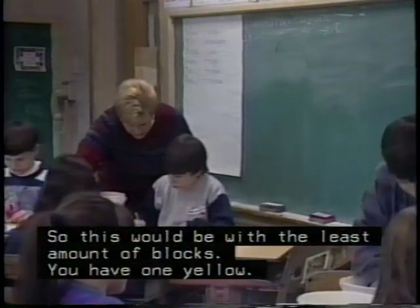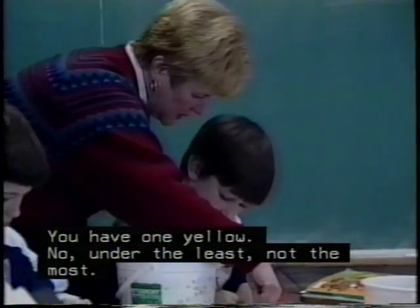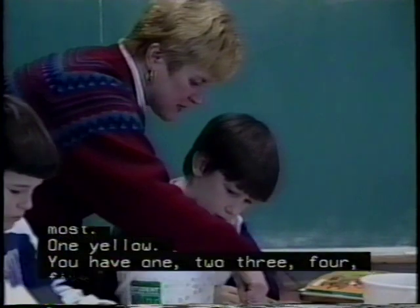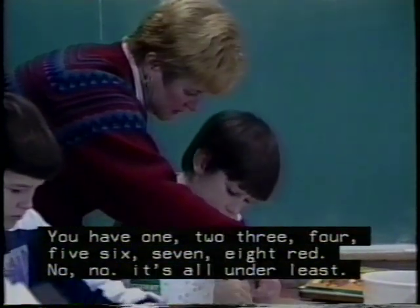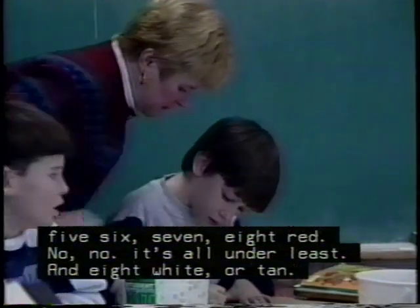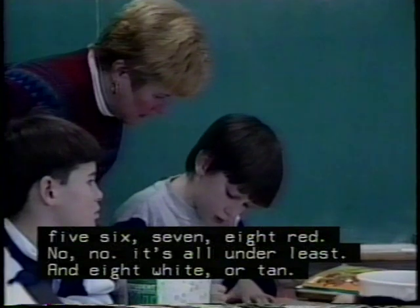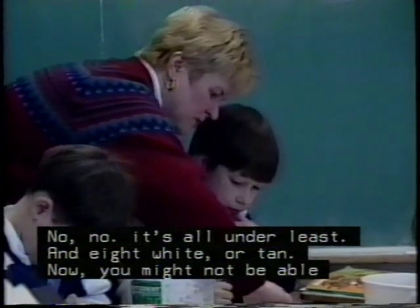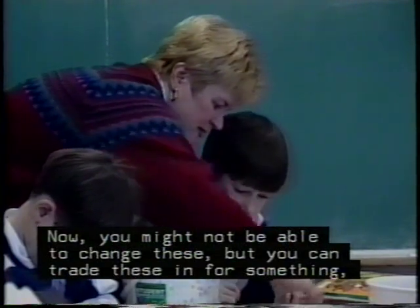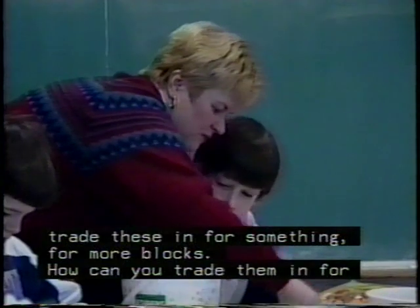You have 1 yellow, no, under the least, not the most. 1 yellow. You have 1, 2, 3, 4, 5, 6, 7, 8 red. No, it's all under least. And 8 white or tan. Now, you might not be able to change these, but you can trade these in for something for more blocks. How can you trade them in for more?